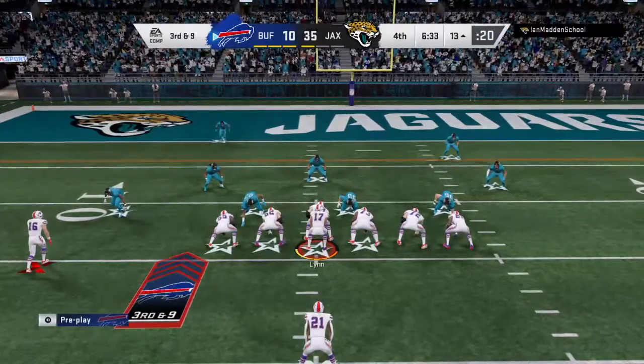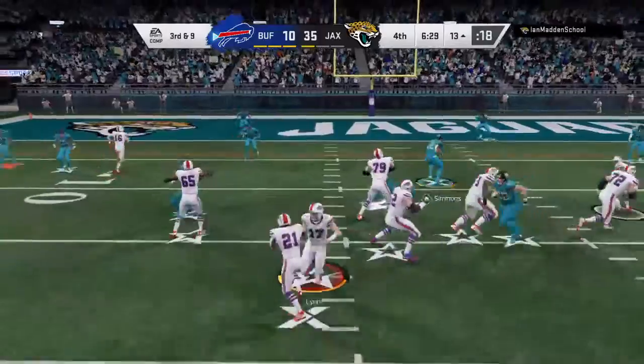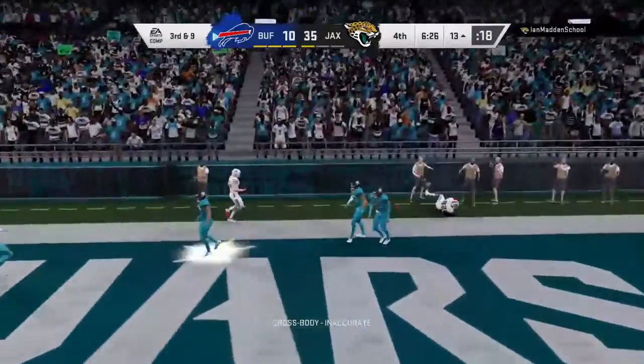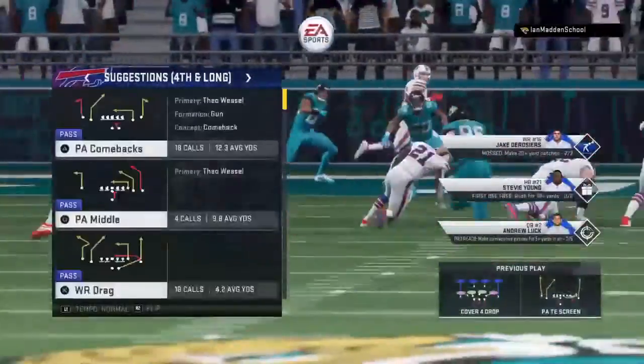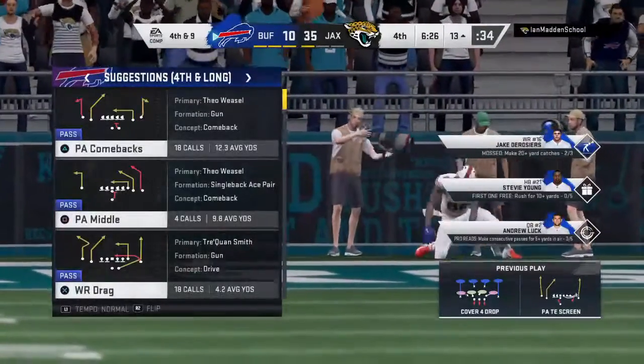All day, I'm coming after you, to throw on third down. Lynn, to the end zone, but it's incomplete. Another incompletion. You know, it's a wonder he's still moving around back there the number of times he's been sacked. Yeah, he's staying out there, isn't he?